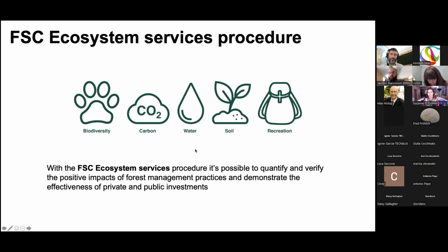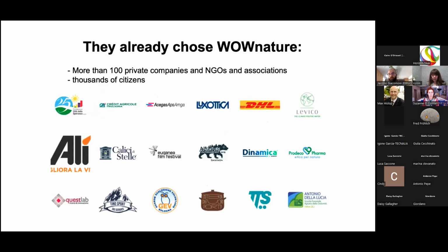There's a really wide range of ecosystem services that are provided by the forest, as Colm was highlighting, that range from biodiversity conservation to carbon stock, to regulation of the water cycle and soil conservation, and also, and this is really important for urban and peri-urban areas, the recreational values of the forest. So why is it so important to certify and to prove the impact of such projects? It's important because proving the impact of your activities is a great strategy to find people willing to support these impacts.